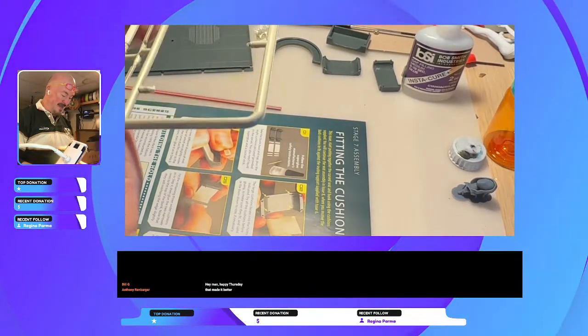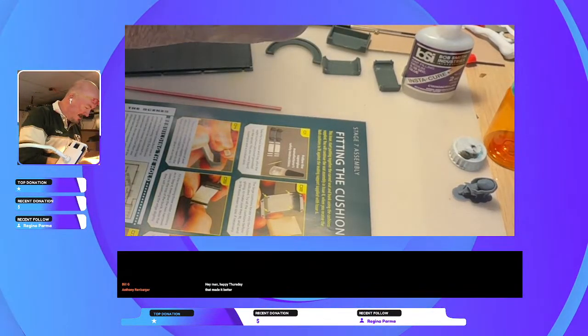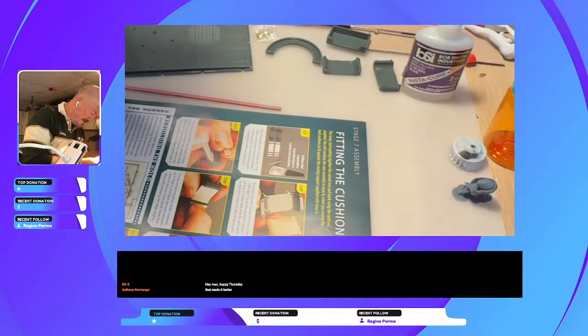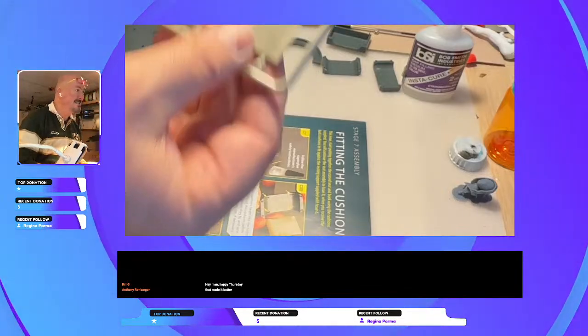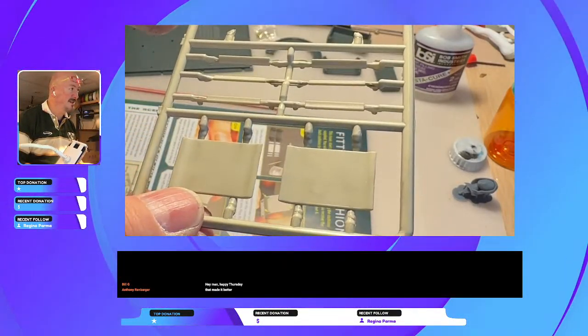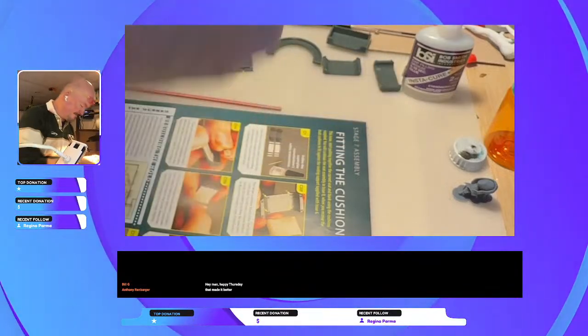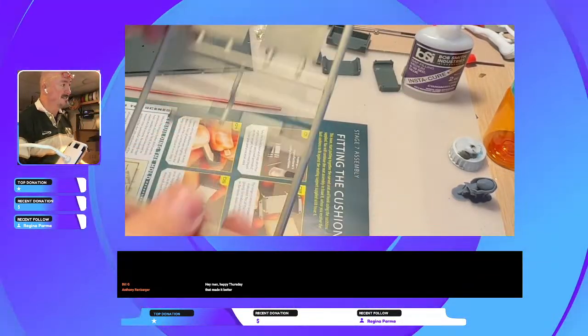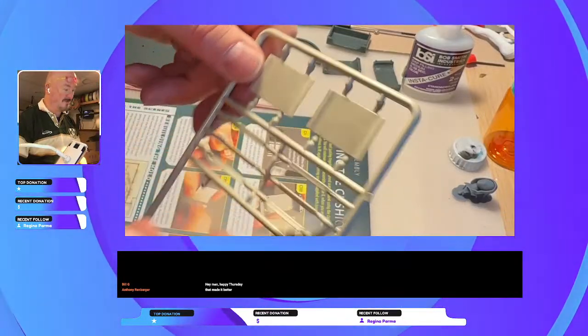All right. Yeah, I got a lot of stuff on this one. The trick is also figuring out what gets removed, because we've got 6 of these little veins right here. They're very thin, and it's almost hard to tell where the sprue ends and the vein begins. Let's get these two big panels off really quick.